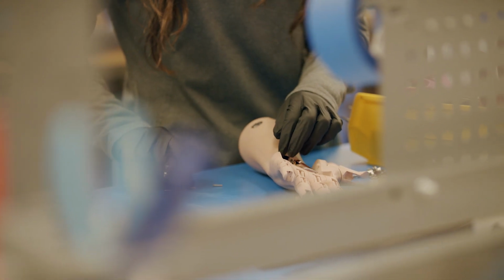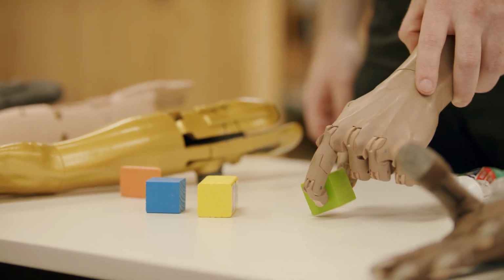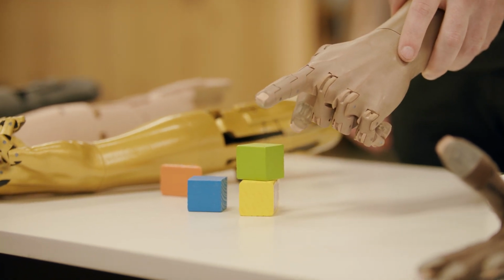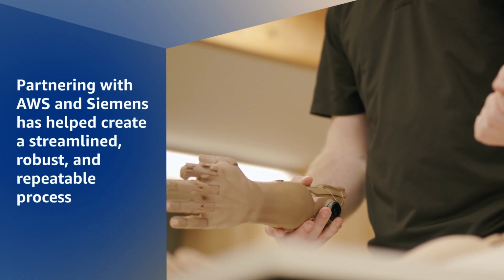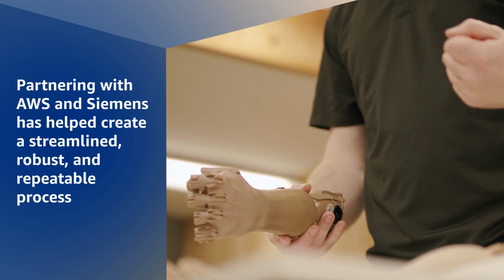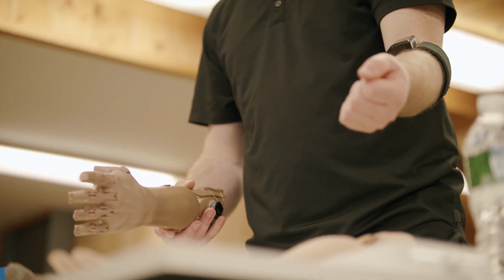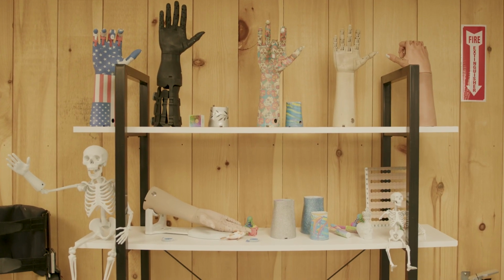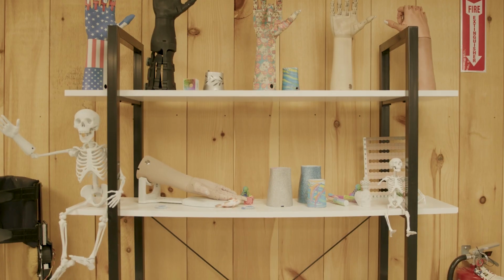So that's where we are learning a lot by working from Ukraine, and it's creating a more refined model so we can really just accelerate the impact that we provide. Really, at the end of the day, by partnering with AWS and Siemens, they've helped us create a very streamlined, robust, and repeatable process for producing one-of-a-kind prosthetic limbs. And now our mission is how can we take that and provide this to as many people as possible. So simply put, we couldn't do it without incredible partners, and we're just getting started.